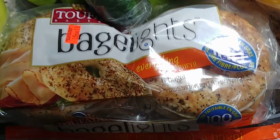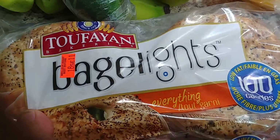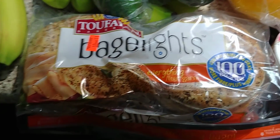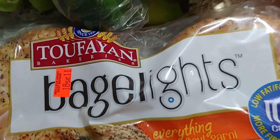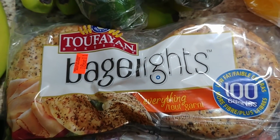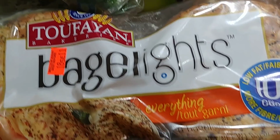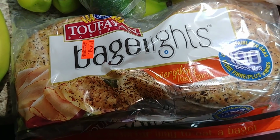These are bagel light thins, okay? They're only 100 calories. I bought the everything, and I got these actually at No Frills. But I'm sure you can find them. It's by Tofuyan, and I know they sell these at other grocery stores. You can look up the brand. They're very thin, which I like, and I love to toast them. So it makes it longer to eat.